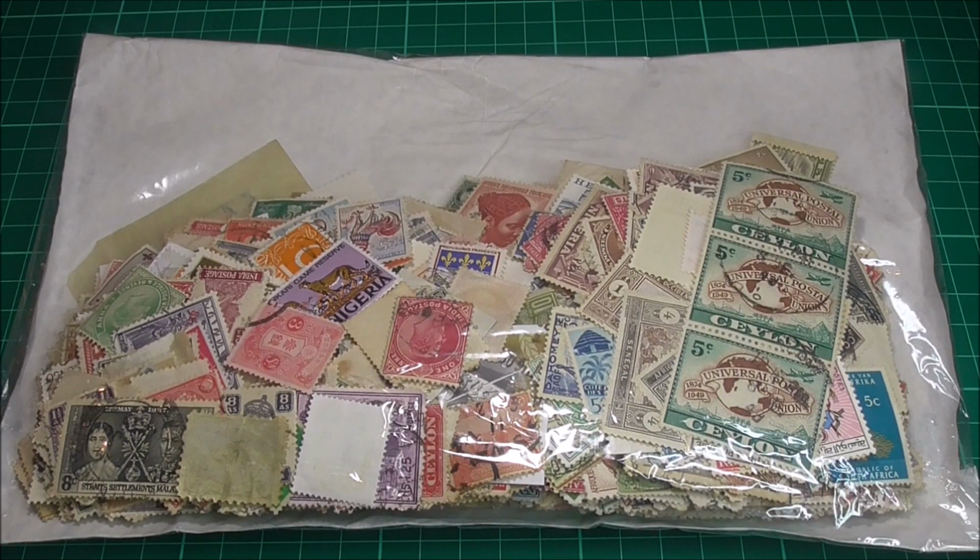Over the last month and a half or so, I've been working my way through this packet of stamps, and I've already done 3 videos showing those searches. Now I reckon if I keep carrying on that way, we'll end up with about 20 videos, and I don't really want to do that. I want to speed up the process.